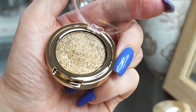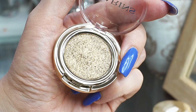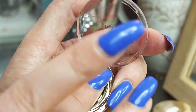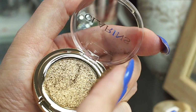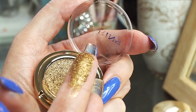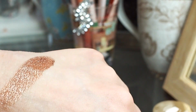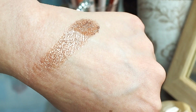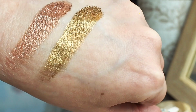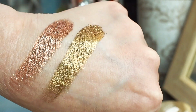The second shade is 101 Gold Diamond, and this is really, really rich gold, kind of brownish gold. This shade is not my favorite. I'm not into this kind of golden shade, but it's beautiful as it is. So I can imagine with warmer skin tones, this is a beautiful shade, and it's very, very pigmented, as you can see.